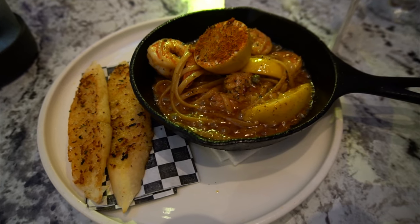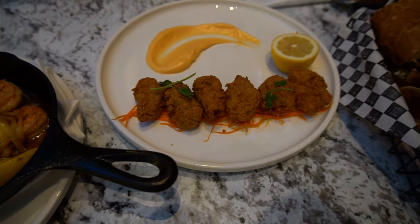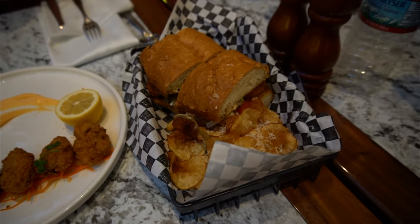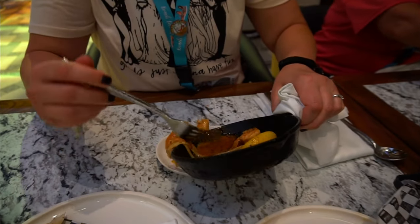We ordered a bunch of items to all share. Our first was the shrimp scampi, fried oysters, and shrimp po' boy. So we started with the fried oysters and passed them around. We all ate one, except Michelle. Don't worry, Michelle. We have something else on the way for you.